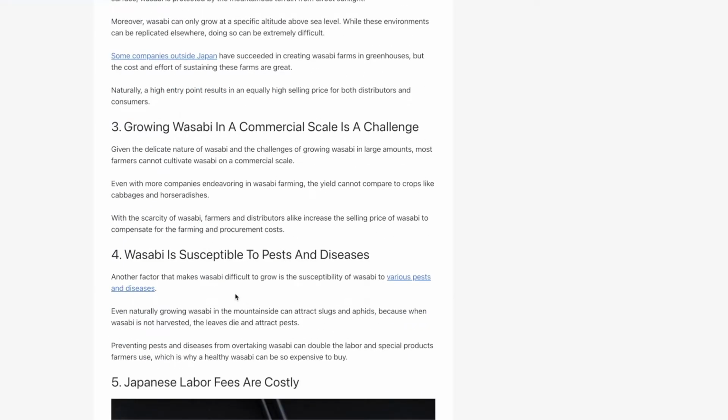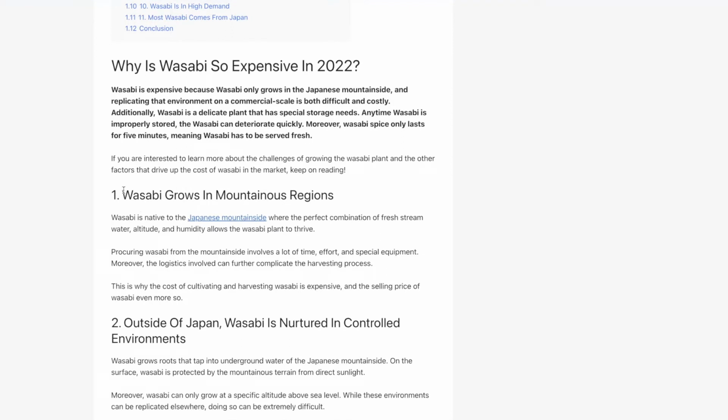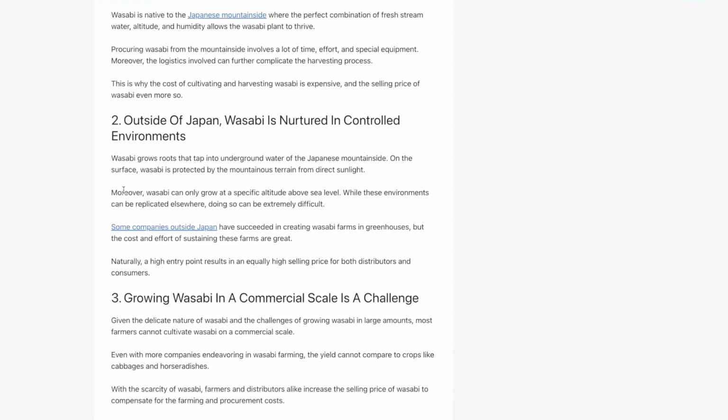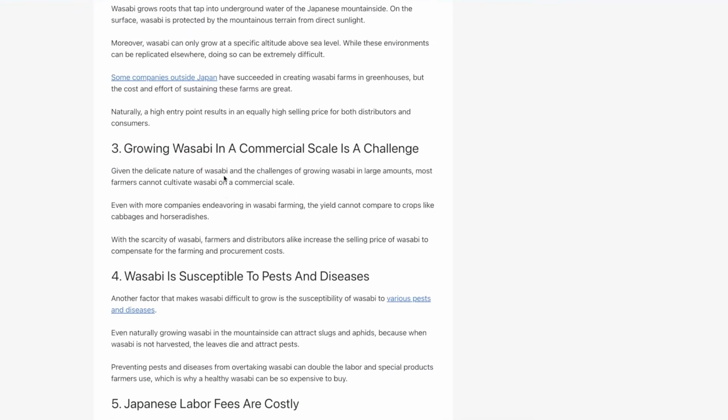So there's 11 reasons in this article, so I'm just going to go through these really quickly. So the first one, which I just covered, is that wasabi grows in mountain regions, so it's very hard to grow, plant, and also harvest as well. And the next one is that outside of Japan, wasabi is nurtured in controlled environments. So as I briefly mentioned before, they have to actually grow the wasabi under huge tents, and they have to control the environment as well. So this all adds to the cost in growing the particular wasabi root.